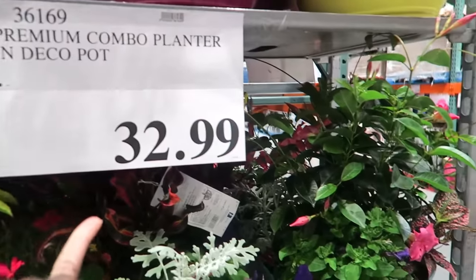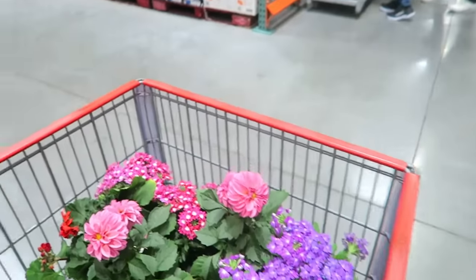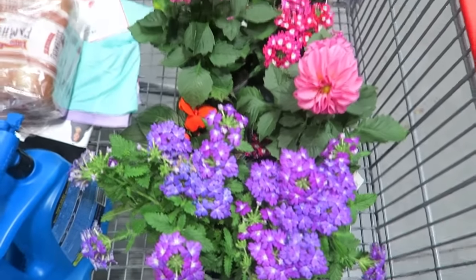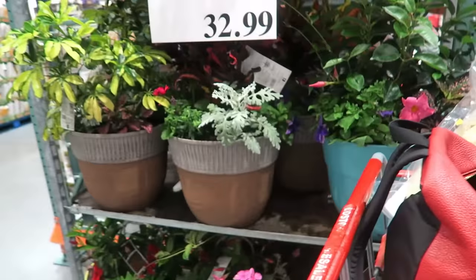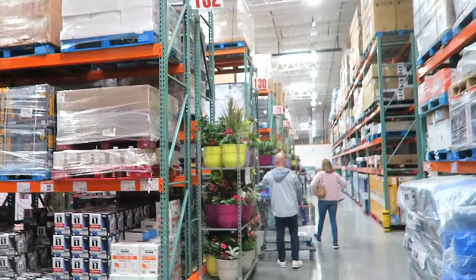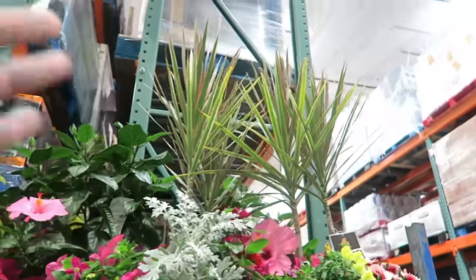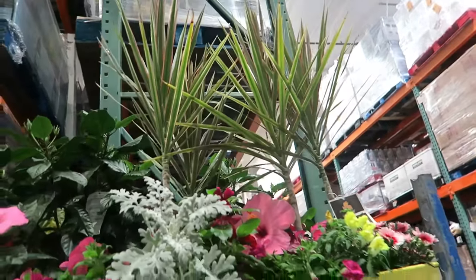So for $32.99, I just feel like this is worth it more than these for $22.99. These are beautiful, don't get me wrong, but these are already done, they're already planted. They have so many different colors you could choose from. And so I think I just want to get one of these and tend to it. I love the tropical feel. It makes me feel like I'm in Florida somewhere.